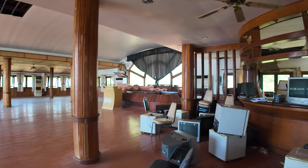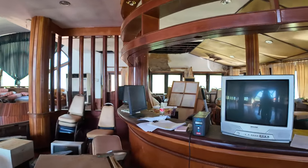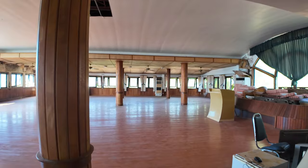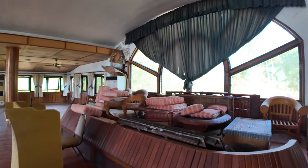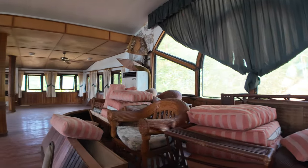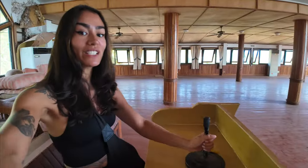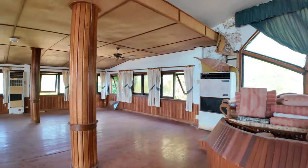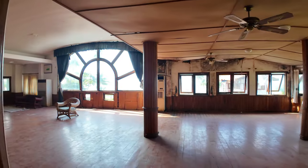This is so creepy. Just the area with loads of TVs. Very old TVs. And chairs. I love this window. Look at all that old furniture. A desk. Maybe they used to have game nights here. Bingo. It's so crazy, there's no one here. Look at this beautiful window.